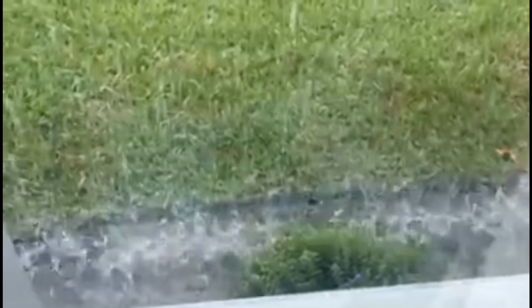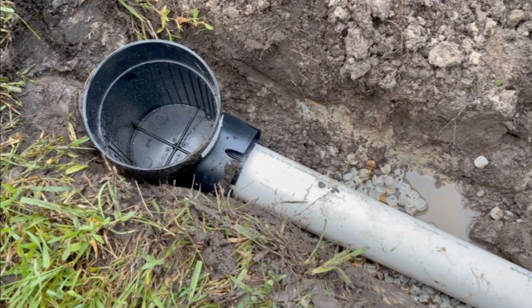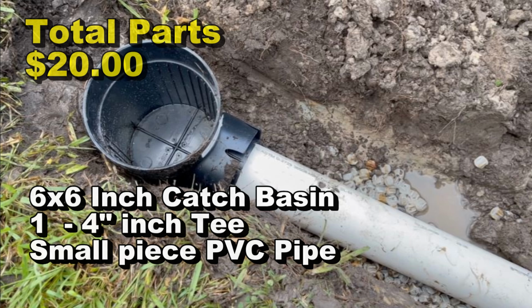Solving backyard water problems is really not that difficult. Most homes have a downspout drain already installed, which usually runs out to the front. If you've got a low spot somewhere in your yard, or perhaps even the entire backyard, you can easily add these small $15 catch basins and connect them to your pipe. Let's take a look at another example of solving a problem in a backyard for less than $20 with a small catch basin.